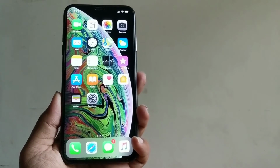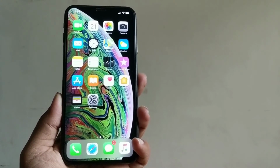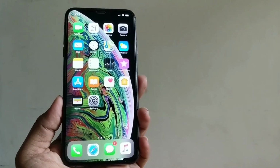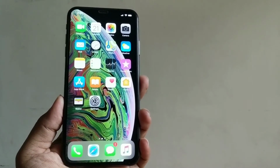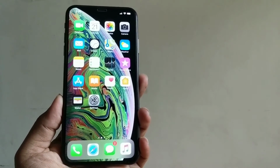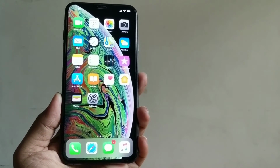If you're in the habit of taking a lot of videos, video quality, video stabilization and voice quality on this phone are in a league of its own, and it's the best experience in a smartphone as of now. If you're in the habit of taking a lot of videos, look no further. The iPhone XS Max is the best in the business right now.